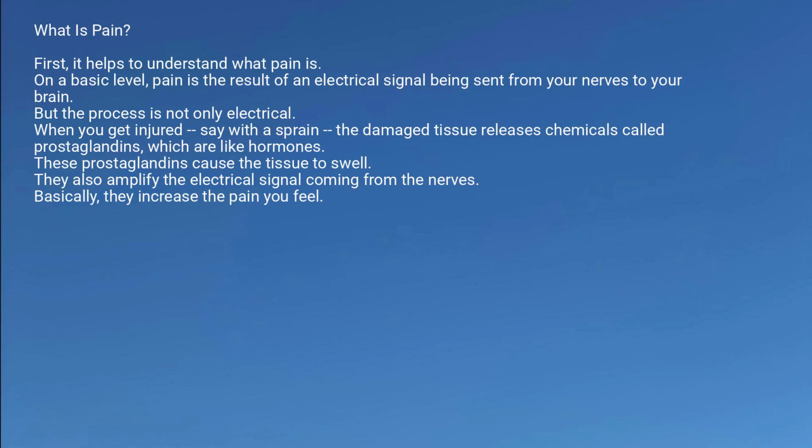What is pain? First, it helps to understand what pain is. On a basic level, pain is the result of an electrical signal being sent from your nerves to your brain. But the process is not only electrical. When you get injured, say with a sprain, the damaged tissue releases chemicals called prostaglandins, which are like hormones. These prostaglandins cause the tissue to swell. They also amplify the electrical signal coming from the nerves. Basically, they increase the pain you feel.